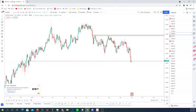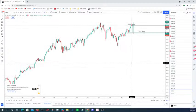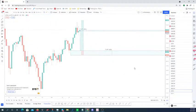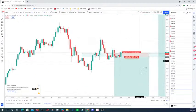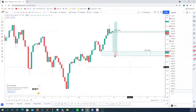Oh, I didn't see the oil part. Let's just take a look at oil quickly. Oil is pretty interesting. It's been playing around this range for a minute. And I think it probably got triggered at some point. But let's look at the daily and see what we have.